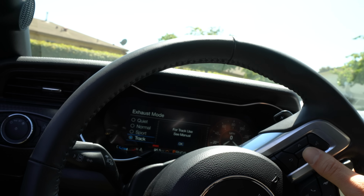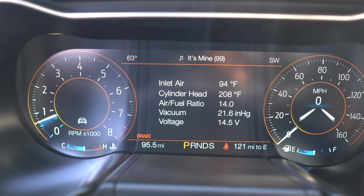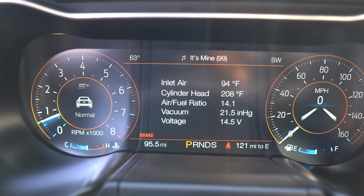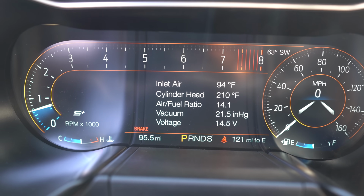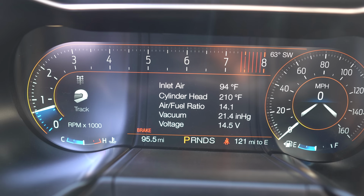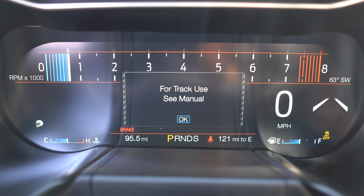Headers? Yeah. Let's see if we started in track mode. See if it sounds any different. A little bit. Oh, okay, yeah, it switches up the whole cluster. That's the normal one. Sport Plus. Okay, Sport Plus. And then track. Track mode. Boom, again. Oh, that's dope. That one's nice.